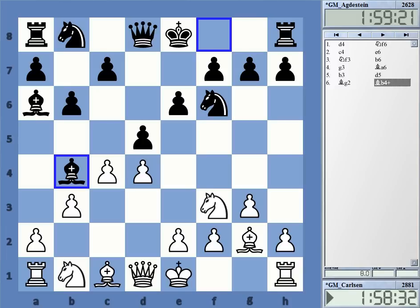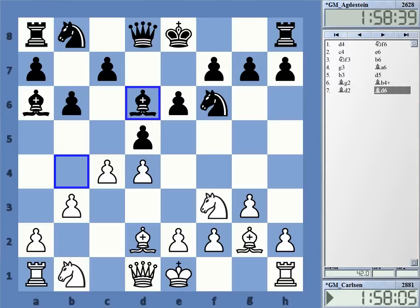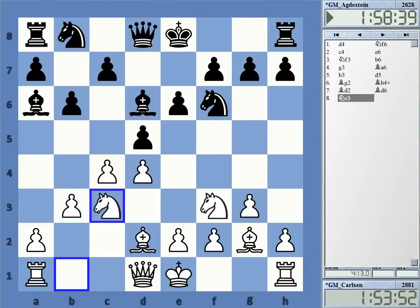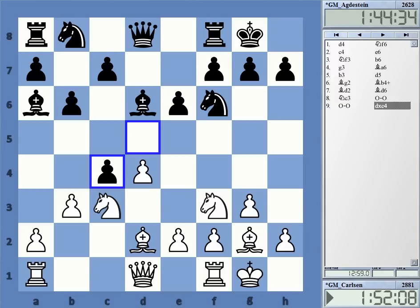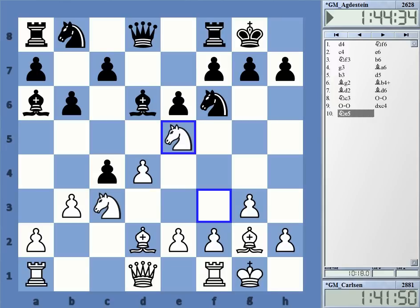But he played this check and went back. Yeah, after knight c3, castles, and d takes c4, white went knight e5. And well, I'm not an expert on this opening at all, and I didn't really look this up, if this is a known position. But if you ask me, white seems to be in quite good shape here.